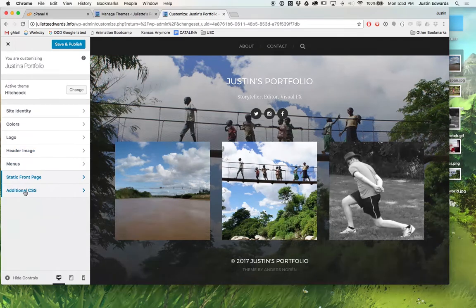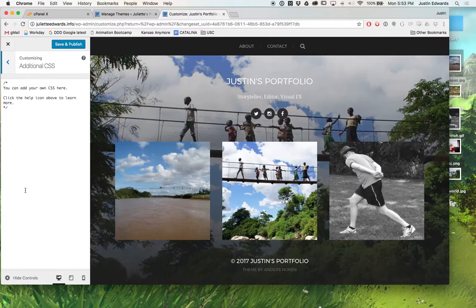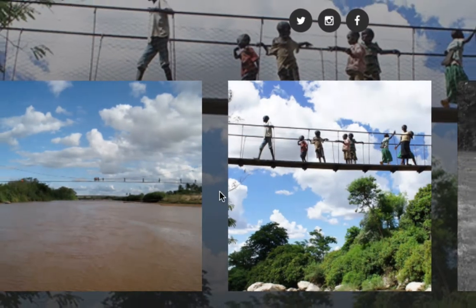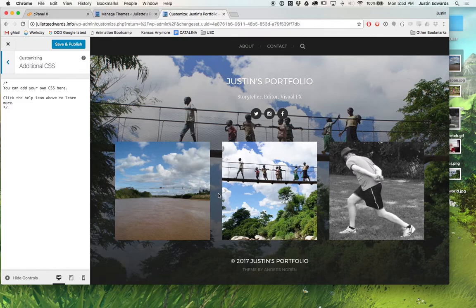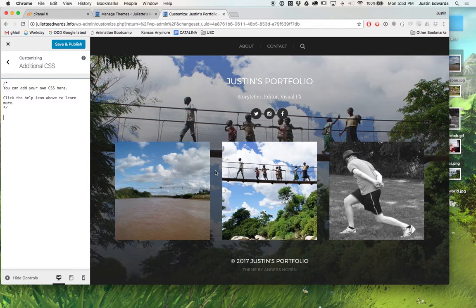And the last one here, and this is for the code heads. So if you find you don't like some of the code or the style, like let's say, for instance, spacing between this grid, and if you know how to find that spacing style, you can add and adjust that here in the additional CSS. For those that don't know, if you want to start getting into more coding, WordPress is a great place to start because it does give you this additional CSS where you can just try stuff out and see what random thing happens.